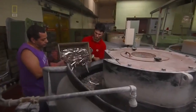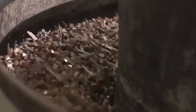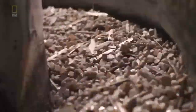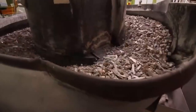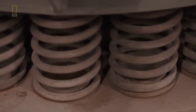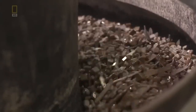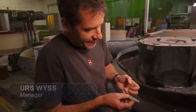Powder keeps the parts from sticking together. Every part gets this treatment. It's a simple concept, but it's the fastest and most efficient means of polishing large quantities of small items. At any given moment, more than 10,000 parts are taking the stone bath. The process takes from 5 to 8 hours, so a single part could stay here all day. And then the stones are polishing the edges and they become very smooth.